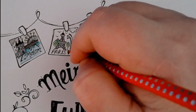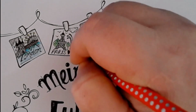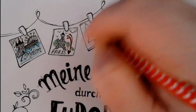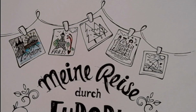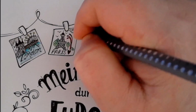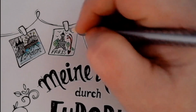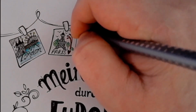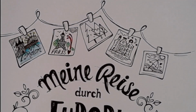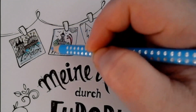And then I'm going to use the red on the heart as well as the little things here. And we're going to use some gray on the cloud. And then some blue for the sky. Of course, we're going to put a little bit of silver lining into that cloud. And we're going to put some blue in there for a nice summertime sky.